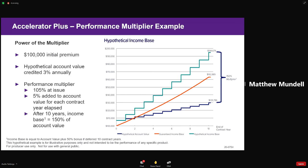But say this number, $194,697, is the income base. At certain ages, the client might get 5% of that every year for the rest of their life, or 6% of that. It depends on how long they wait. So you can see the strength of this product, because that is how that performance multiplier works. And it's very, very aggressive in the industry, especially with the crediting strategies that we have. So it's probably best to handle it on a case-by-case basis. But just know, if you have anybody that's looking for lifetime income, this is going to be the way to go, especially for younger clients.